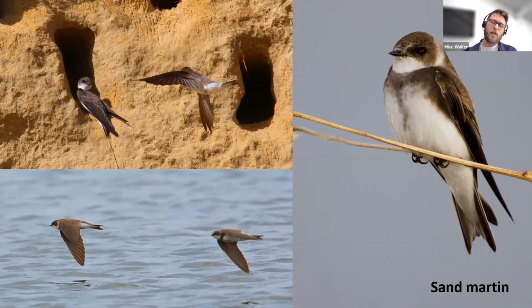But yeah, the way you tell these guys apart, they're a little bit smaller, very brown all over. You don't often see them perched. When they do, you can see that they've got this nice little brown band across just below their chin, across their chest. And you can see it when they're flying, but you need to be quite close to actually see that. But that's the distinctive feature.